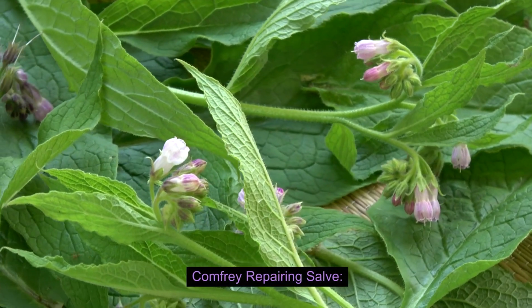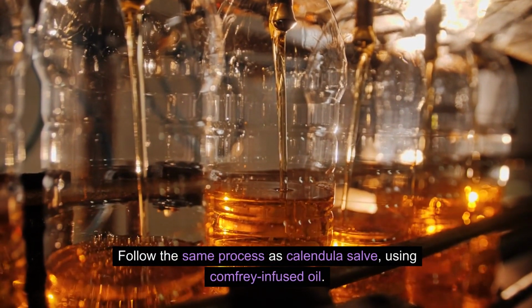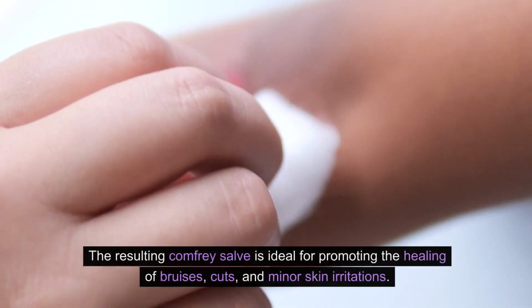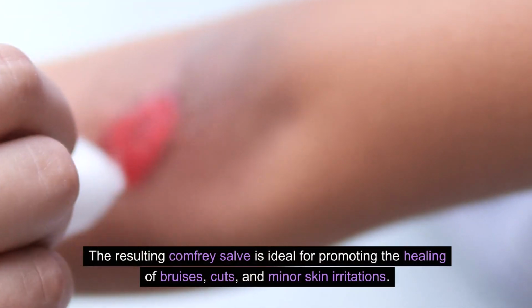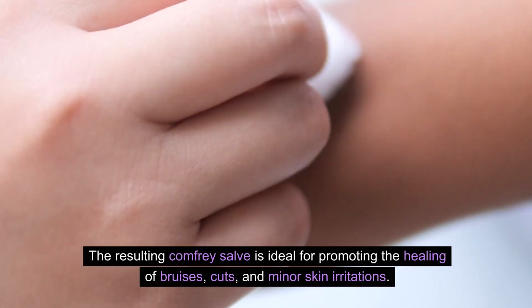Comfrey repairing salve. Follow the same process as calendula salve, using comfrey-infused oil. The resulting comfrey salve is ideal for promoting the healing of bruises, cuts, and minor skin irritations.